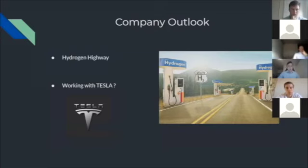So some of the challenges and opportunities for the future. One of the biggest key challenges is developing the hydrogen highway, which currently exists in North America with 100 fueling stations installed. So if they want to expand more in the country or even globally, they have to build this net of fuel stations, and that will cost a lot of money and a lot of time and resources.